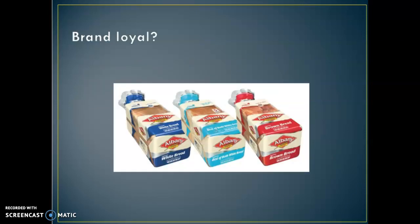So how loyal are you to a specific brand? You see, the long-term success of a brand is based on the consumers who become regular users of that brand. Consumers become brand loyal when they believe the unique value of that product can satisfy their needs. So for example, I am brand loyal to Cadbury's chocolate. I will not buy Beacon chocolate because I really believe in the Cadbury's range.